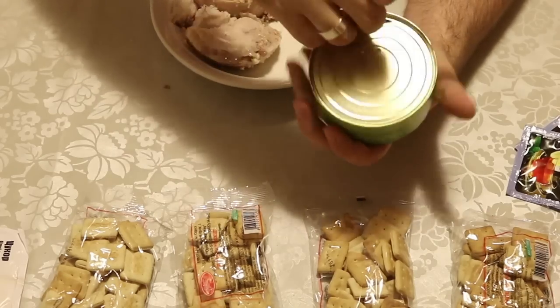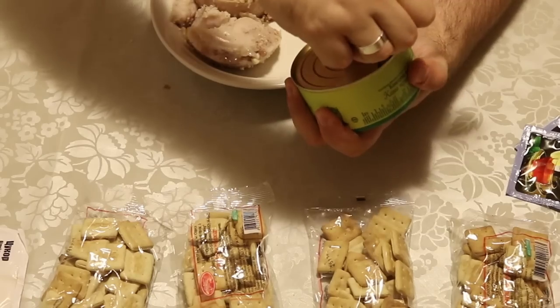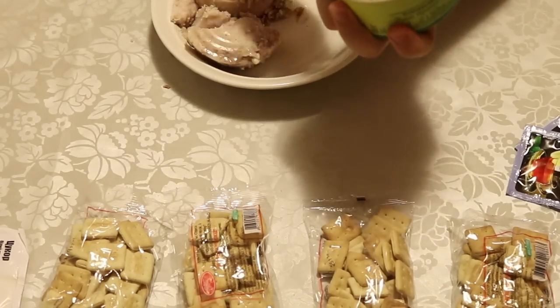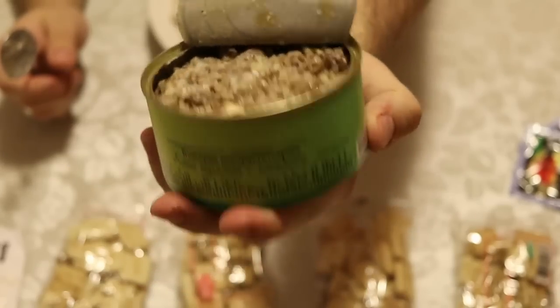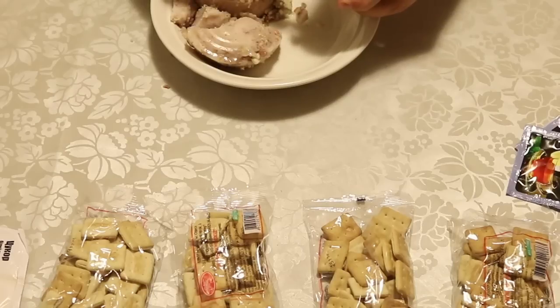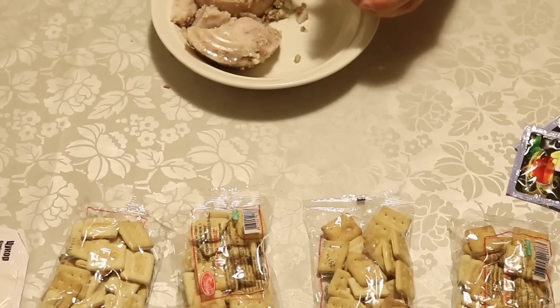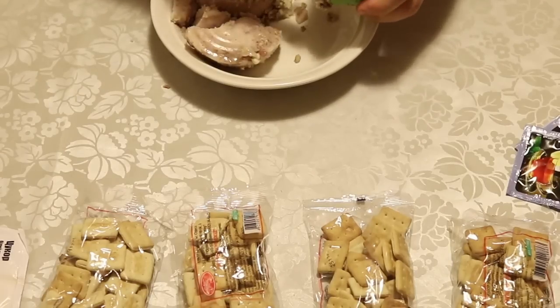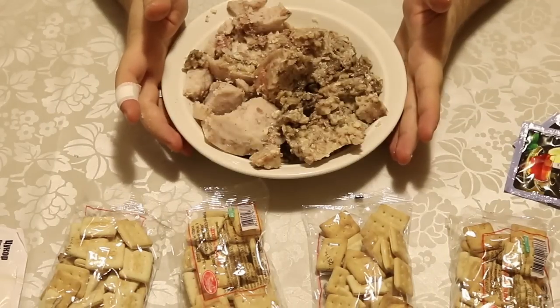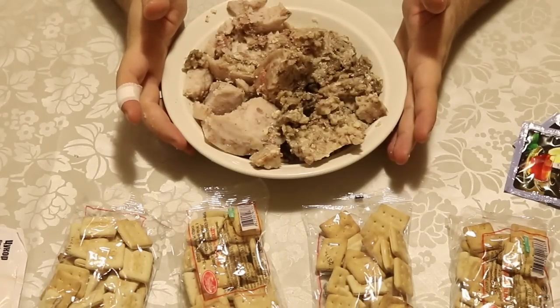And now, barley porridge. It's a little bit darker, but you see how it looks. Okay, barley is slipping out of the can. That's a good sign. That means it's not like... This is what it looks like. I can't tell you what it tastes like because I won't taste it because I really don't like the way this is.